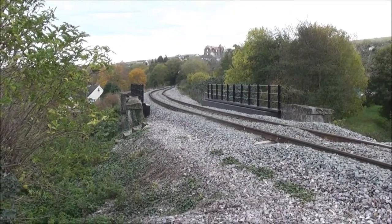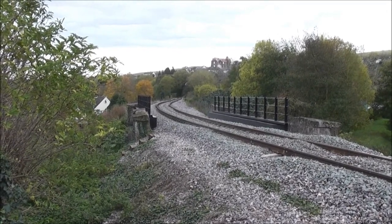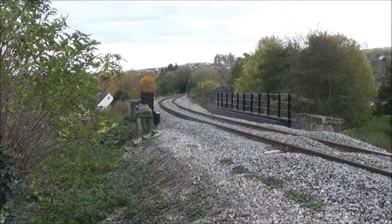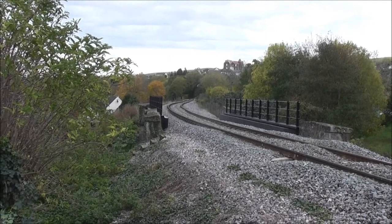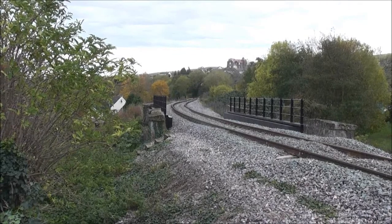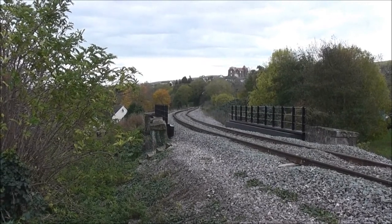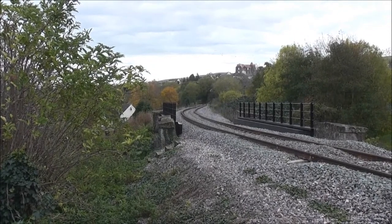This bridge, as I said, crosses the old Mineral Line, which was another standard gauge railway which came from the Brendon Hills, passed under the West Somerset Railway here, and it brought iron ore down to the port at Watchet for transportation to South Wales for processing. And that's been long gone for many years, no sign of the track left, and the old track bed is now a very useful walk pathway from Watchet to Washford.